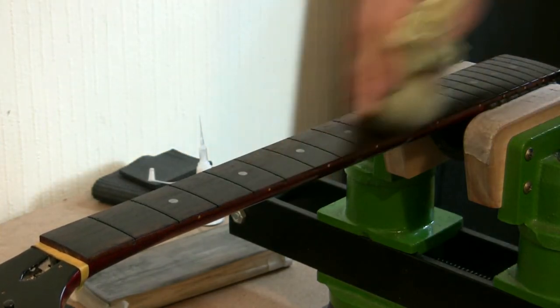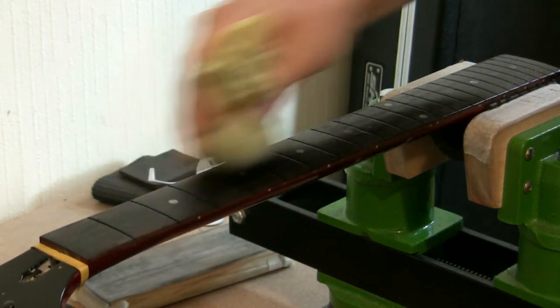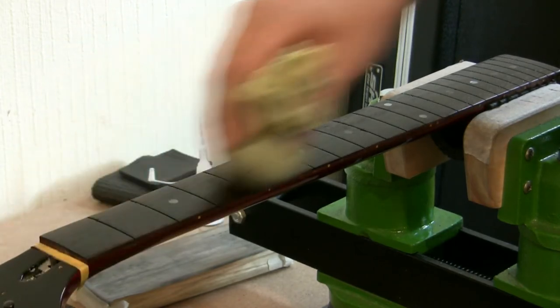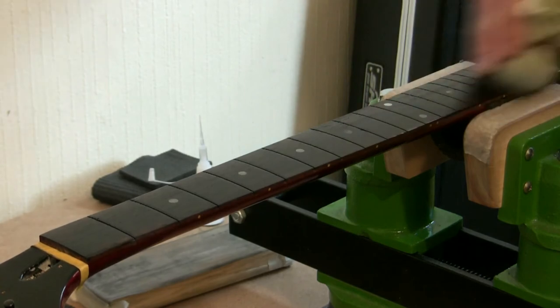I've not been paid for this. I've not been asked to do this. I'm just going to do this because I know from experience that this works. And that's all I'm going to do. I'm going to give it one coat.